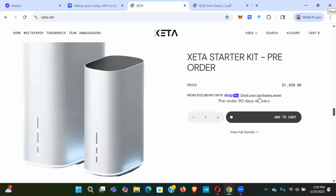The starter kit right here, you're going to get the router for the Wi-Fi. It's $1,350, but for a limited time there's a 50% discount. It's not going to be like that forever. Right now we're just coming out the gate with this, so they're offering a 50% discount. So 1350 with a 50% discount is $675 for the Zeta kit, which includes the router.